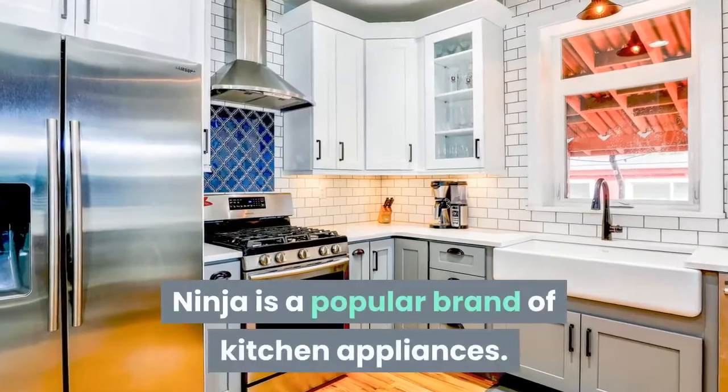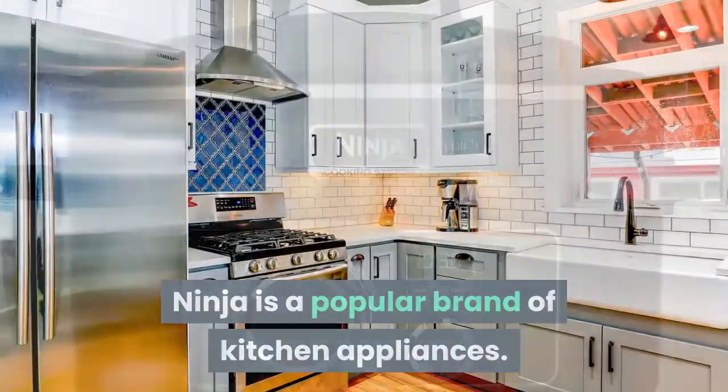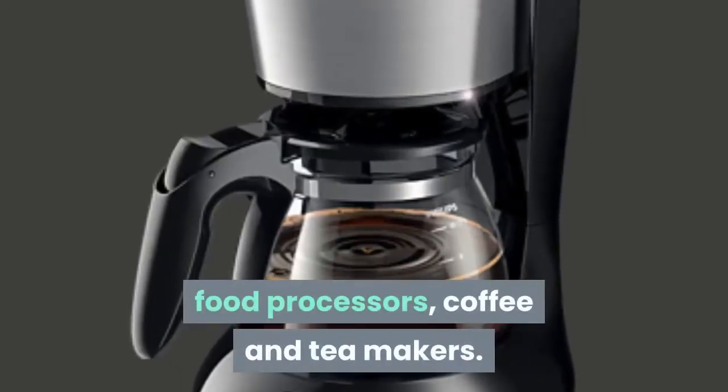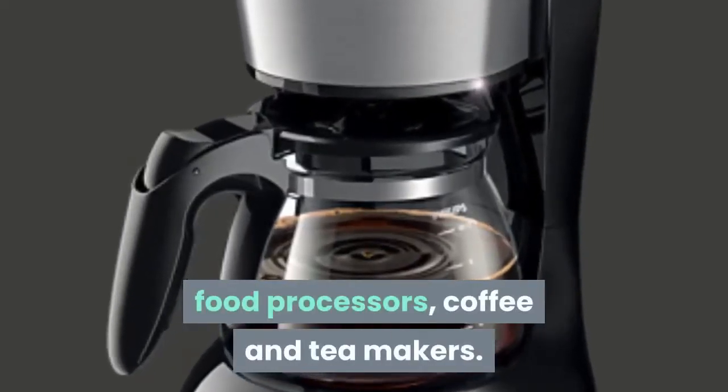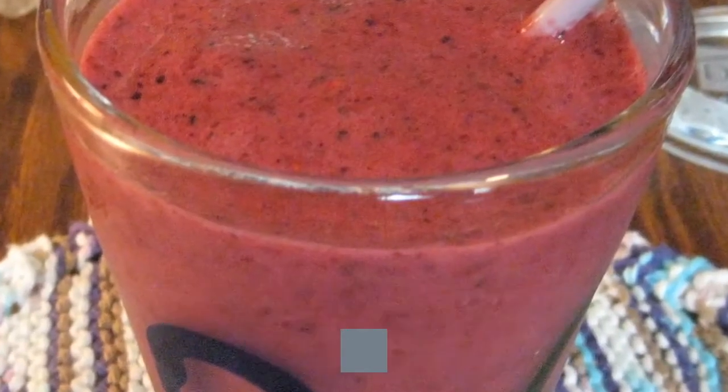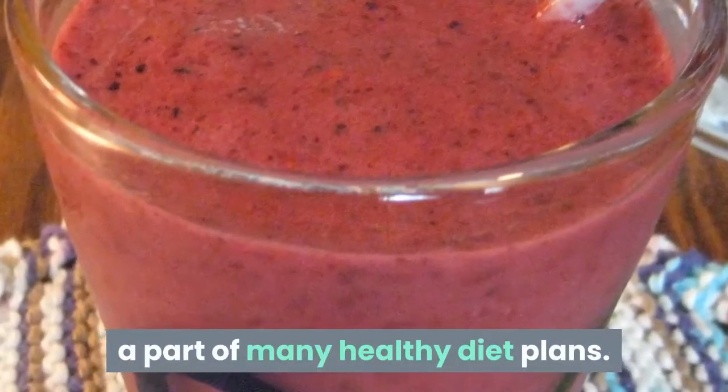Ninja is a popular brand of kitchen appliances. In addition to blenders, they also produce cookers, food processors, coffee and tea makers. Owning a powerful blender today is common, as nutritional homemade smoothies are a part of many healthy diet plans.